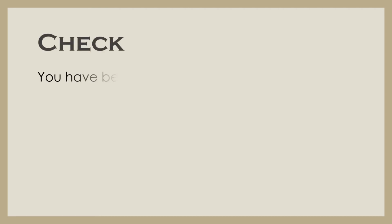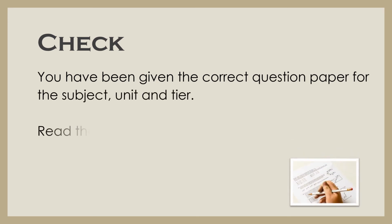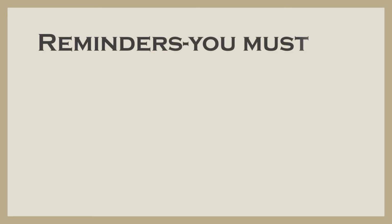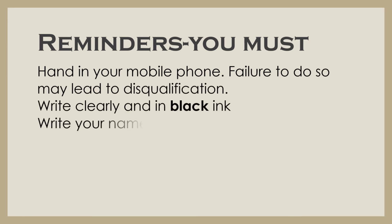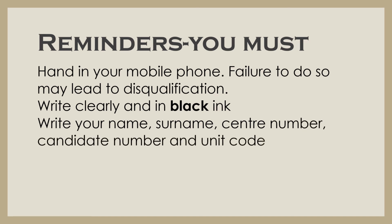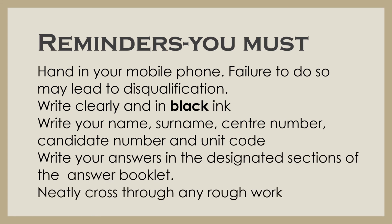Now check. You check you've been given the correct question paper for your subject, unit and tier. Read all the instructions on the front of the question paper and answer the questions set. Reminders: you must hand in your mobile phone. Failure to do so may lead to disqualification. Write clearly in black ink. Write your name, surname, centre and candidate number and unit code. Write your answers in the designated sections of the answer booklet and neatly cross through any rough work.